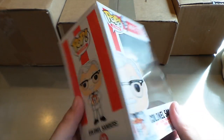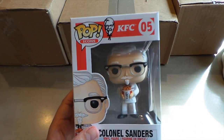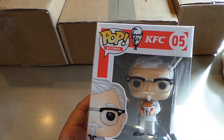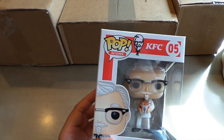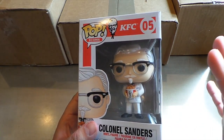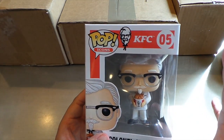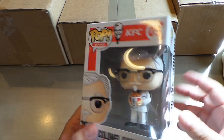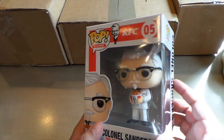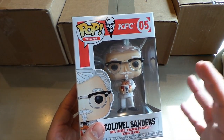But once this gets vaulted, I feel like it is going to go up in price quite a bit, even though it's a common. Yeah, the Funko Shop exclusive doesn't have him holding the chicken, and he's got a cane. I think that's way lamer than this one. A really cool exclusive would have been if they had made the Colonel, just the whole thing, extra crispy. That would have been kind of cool. Just give it a brown, extra crispy, flaky texture. A little bit weird, but a little bit cool at the same time. I think that would merit an exclusive. But yeah, they decided to make the exclusive a little lamer than the actual common in this case.